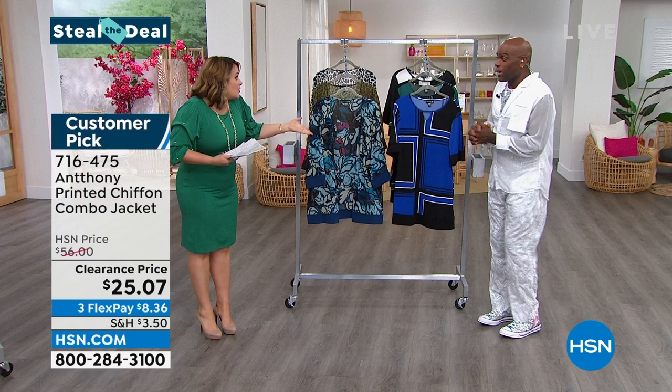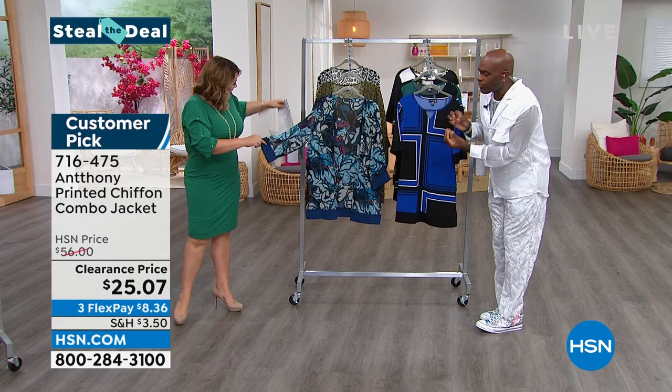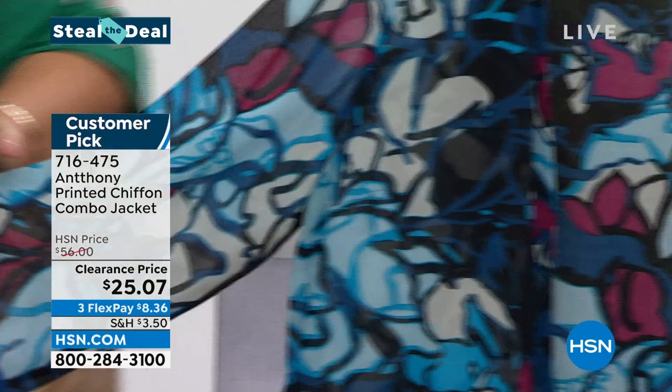So steal the deal. Oh my gosh. With this beautiful chiffon combo jacket, which by the way is a customer pick. Oh, I love this. This is a stained glass blue into magentas, into these wonderful deep, I call them aquamarine blues, to a stately, kind of a pale marina blue. And I love this because it's on the bed of chiffon. So it has this really nice, rich texture hand to it.